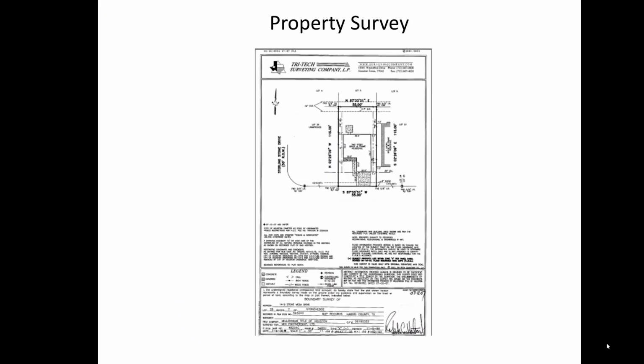Property survey. This is a property survey, and basically the property survey spells out easements and property lines in conjunction with your neighbors. Bottom line, it's basically where your house sits on the lot and where your property lines are located.